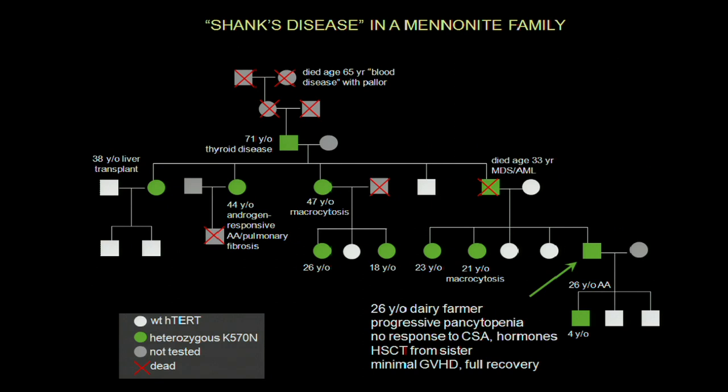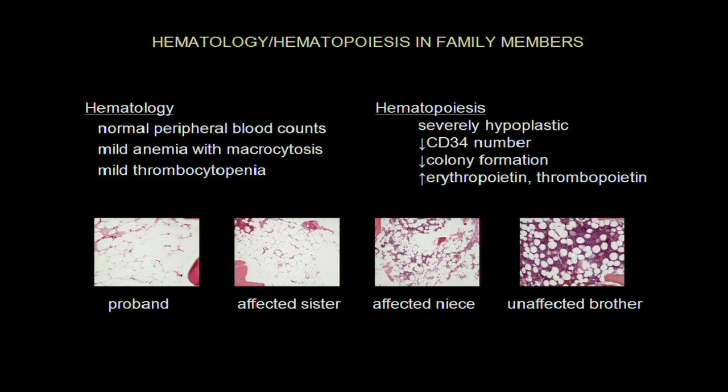An excellent example of the value of genetic testing, because we had a choice of HLA-matched siblings, one of whom was a young woman with macrocytosis who was HLA-matched. She had the mutation. That's a disaster. You don't want to actually transplant from somebody in the family, as I'll show you in a moment, even if they have normal blood counts. And he's done quite well with really minimal problems following transplant.